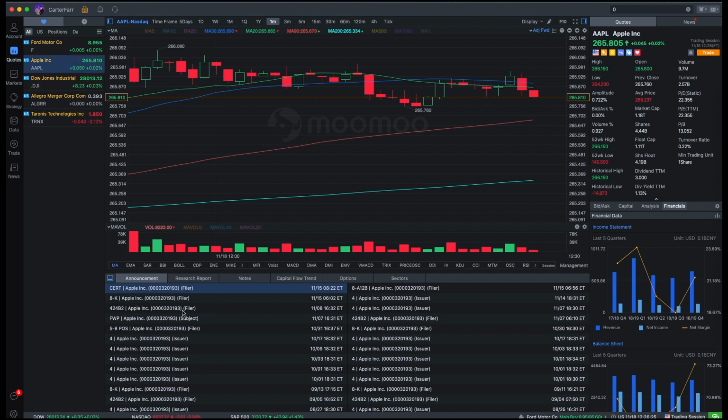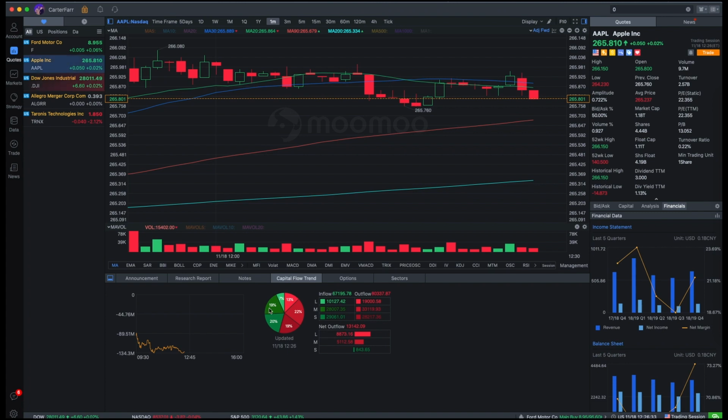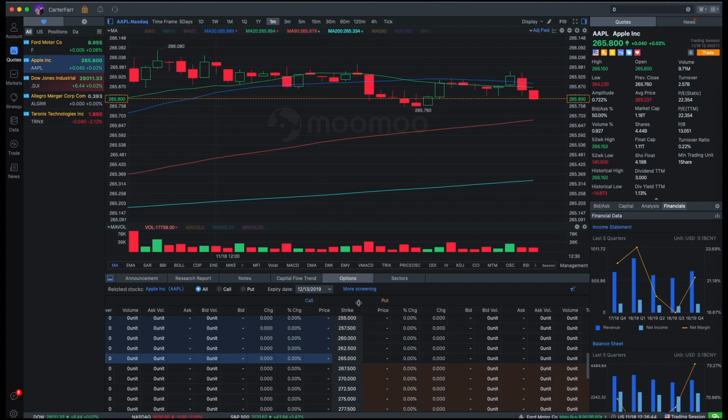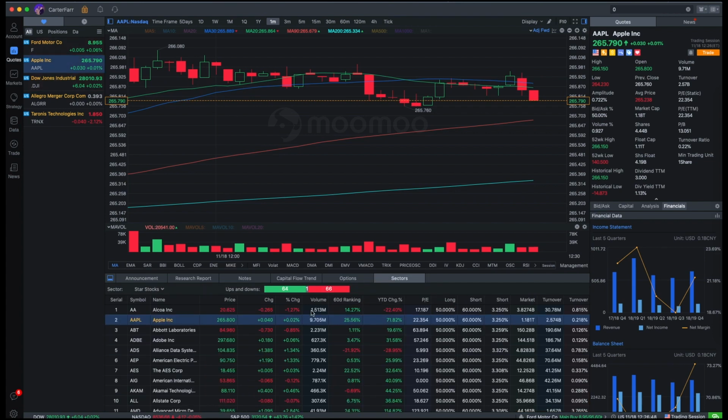This is where they will have some of the announcements, the research reports, if you have any in there, notes as well. They do have a capital flow trend. So this is kind of cool, so you guys can kind of see the flow of the money through the company. Looking at the options here, as you guys can see, I'm not a big options guy, but they do have a cool little options platform down here. And then obviously they'll have a sector showing you the ups and the downs for the sector.